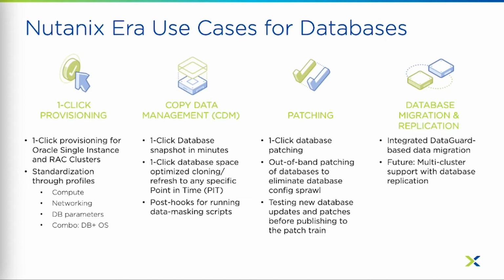Then we have patching, which includes one-click patching for Oracle databases and SQL Server databases, where you can create a gold image, patch on the gold image, and then roll it out to all the databases in need of the patch. And then we have data migration and replication, where if you need to create a physical standby, like an Oracle Data Guard, you can do that through Era. We also have data protection, where you can create application consistent snapshots. You can also restore your source databases. So all those different services Era provides you.